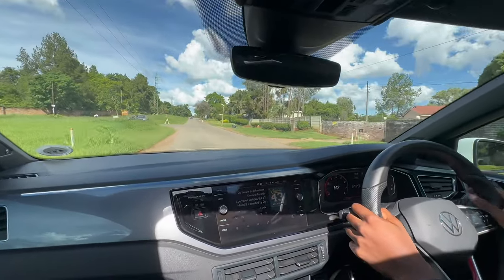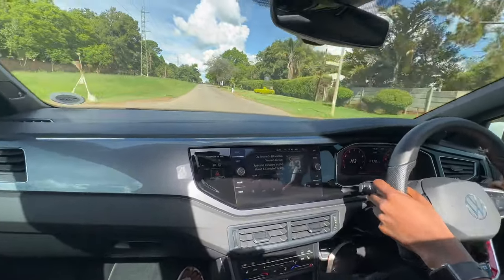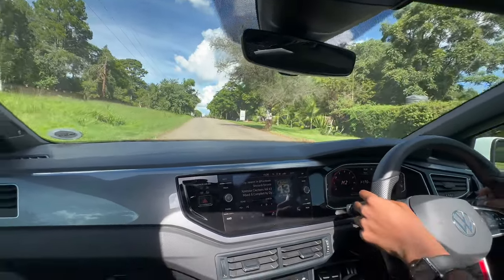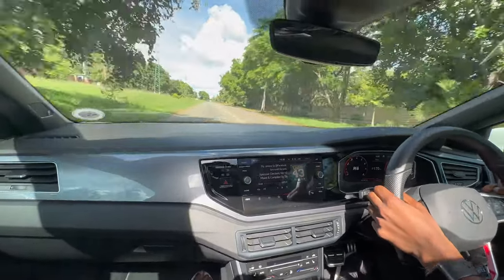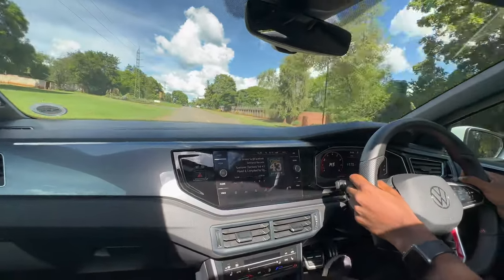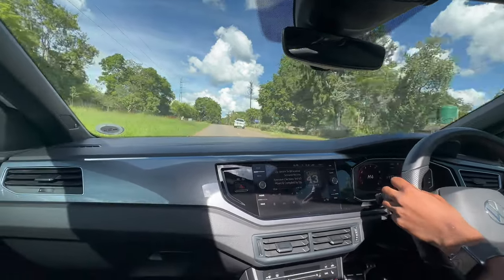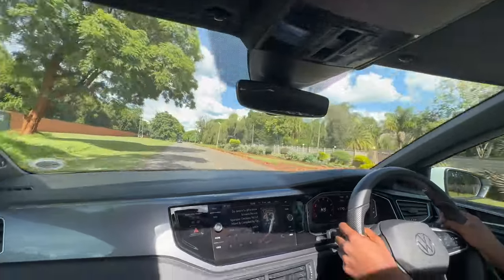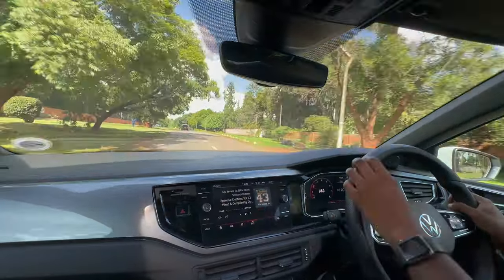I'm sure you heard that right there, guys. Ooh, sweet noises. Guys, this car literally smells per liter. Literally.